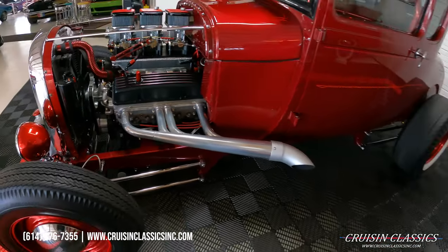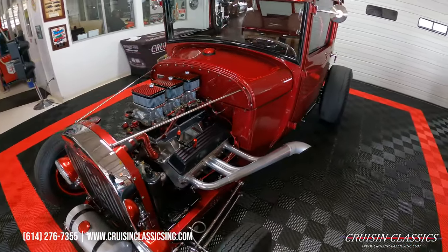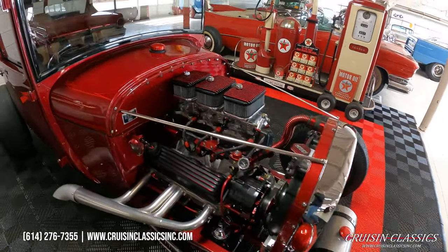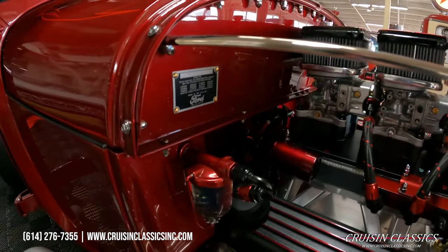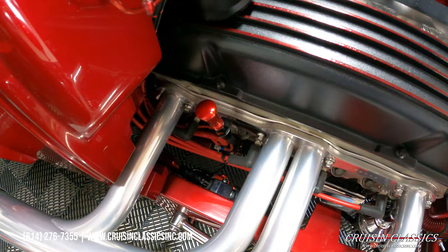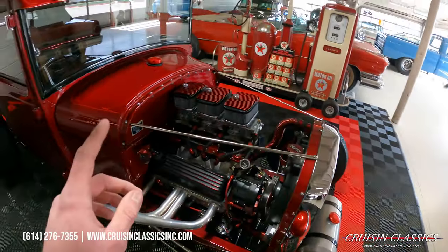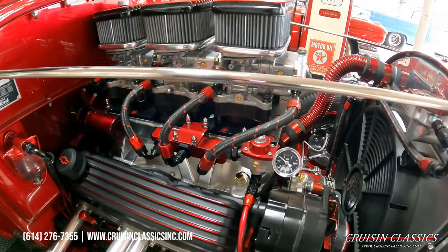It does have a TCI custom frame, which is easily about $14,000 on this car. You do have an auxiliary fuel tank up here on the front, and the original one that still retains and works. Down here in between the headers, if I can get the camera, there we go. There's a couple handles you can move back and forth to switch between the auxiliary fuel tank and the original fuel tank. But again, just a really cool engine bay on this car.